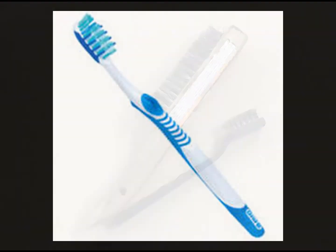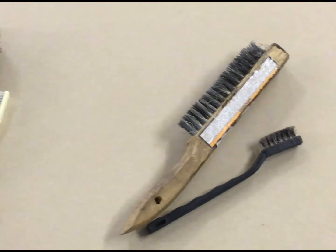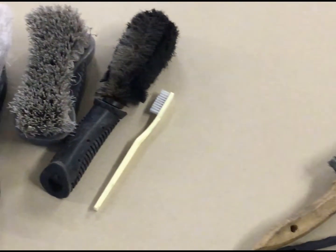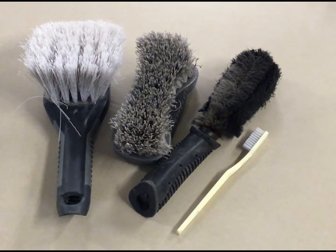Toothbrush. Yep, we have those at home. Here are wire brushes. Don't confuse that with a toothbrush. Those are for brushing or cleaning metal. But we do use toothbrushes and a whole assortment of brushes for detailing a car.